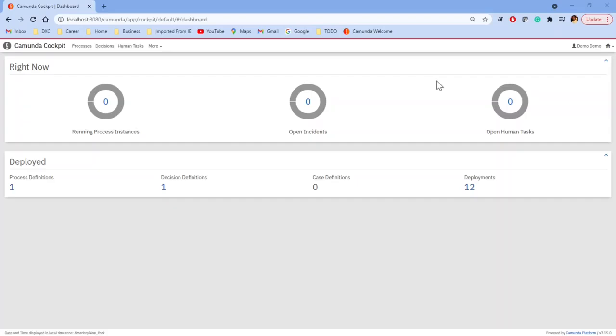Camunda also allows REST API interfaces. If you are a business person and not interested in looking at the REST API, you can skip the remaining part of the video. Camunda has a very rich REST API interface. The goal of the REST API is to provide access to all relevant interfaces of the Camunda engine.